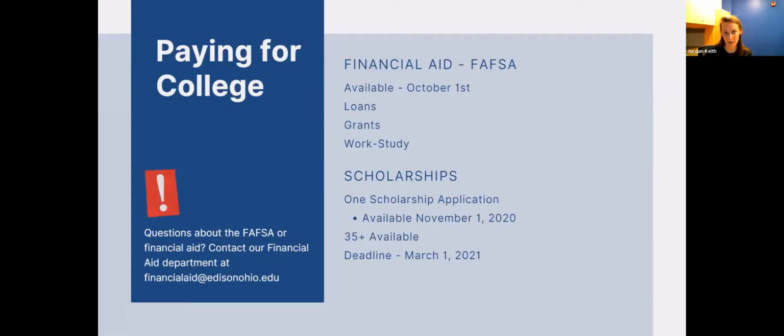Another option of how you can pay for college is with scholarships. We do have a one scholarship application. It's available November 1st. It's hard to believe November is almost here. There's over 35 scholarships that you can apply to. So you just fill out one scholarship application and then it goes to all of these scholarships, which is really nice. So you don't have to keep filling out multiple scholarship applications.